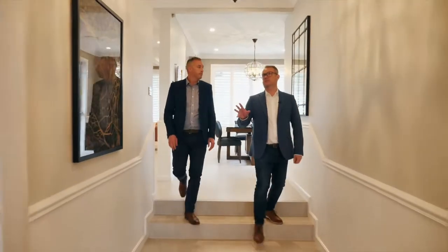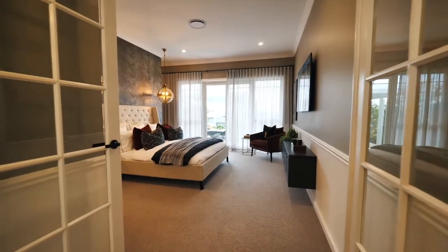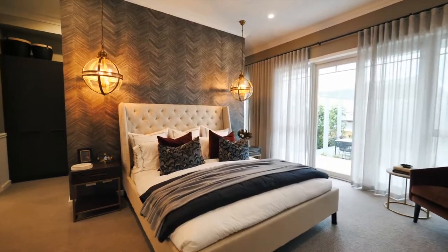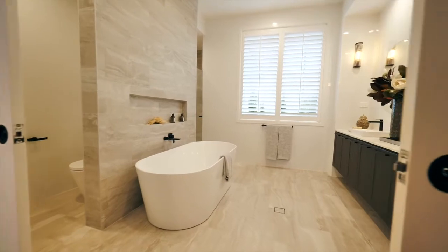Okay, you know it's going to be a good master bedroom when there's a chandelier and double doors at the entry of it. Absolutely, yeah. This is great. Love the pendant lighting. That's the wardrobe in behind us, right? It is, yeah. And ensuite. Correct. This is great. Yeah, it's an amazing space. I love what you've done here.